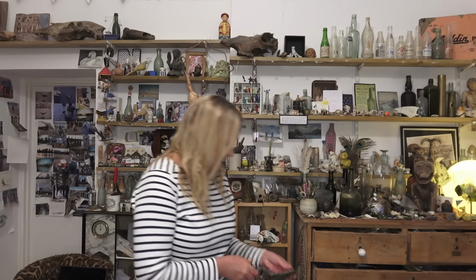This is also bone and teeth related. This here, I believe, is a pig or part of a pig skull, or maybe even boar. Maybe somebody out there can confirm.